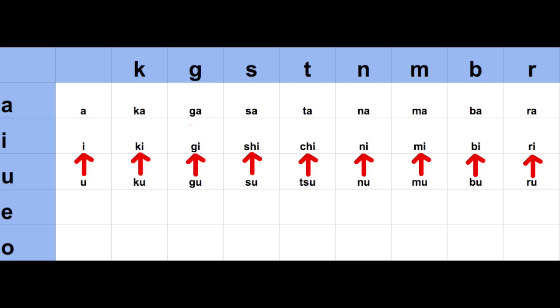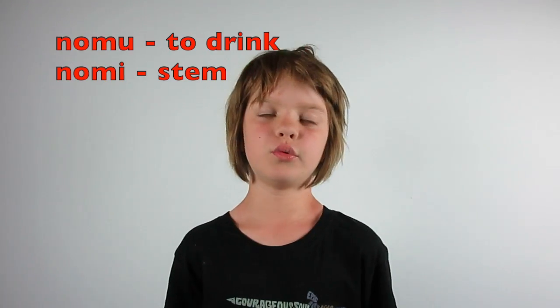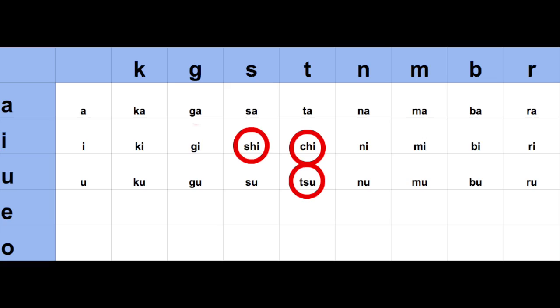The last group is all of the other verbs, and they can end in any u sound. All you have to do to make the verb stem is take the letter from the u row and move it up to the e row. So ku becomes ki and gu becomes gi. If you take a verb like iku, which means to go, you move it over and it becomes iki. Nomu, which means to drink, becomes nomi. In the table, you'll notice that there are a couple of irregular letters. Instead of su, you get shi. Instead of tu, you get chi. Instead of tu, you get tsu.